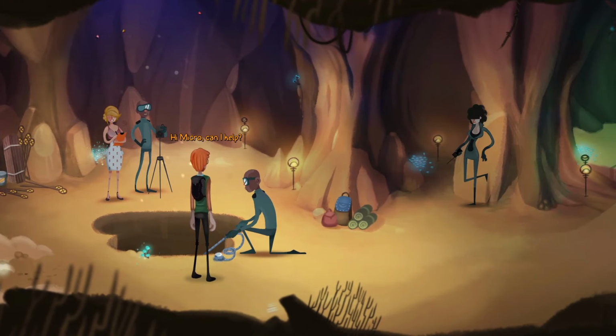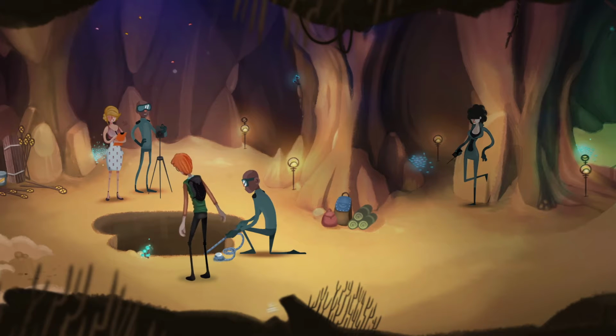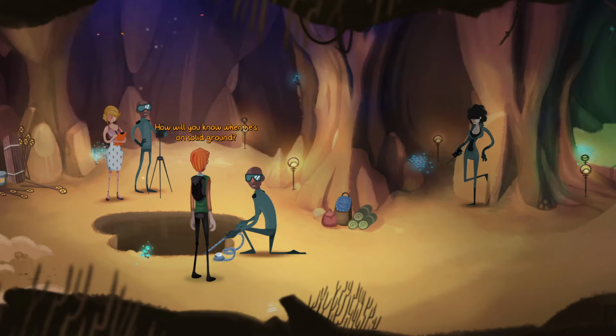Hi, Micro. Can I help? Sorry, Henry. I need to focus on Max. He's pretty deep into the hole. I could hold the rope for a while. I can't pass you the rope. This requires maximum concentration. I can't let go until I'm sure Max has landed safely at the bottom. But... it's so dark down there. Max is so brave. How will you know when he's on solid ground? I don't know how I'll know. That's why I'm holding on. What if you cramp up? That position doesn't look too comfortable. I'm a professional. The key is to stay focused and to wiggle your toes a little.